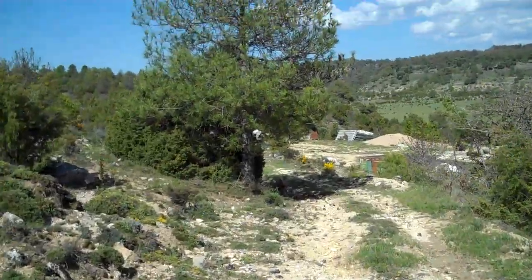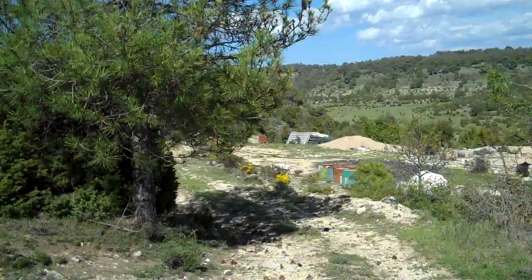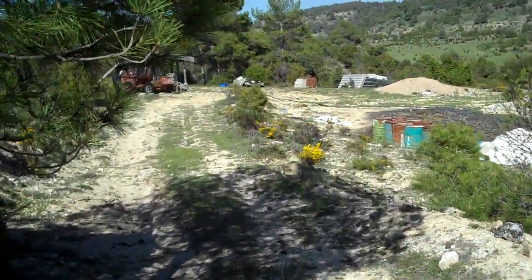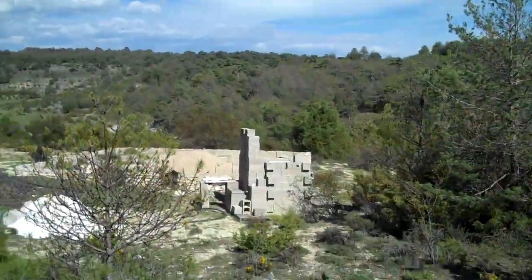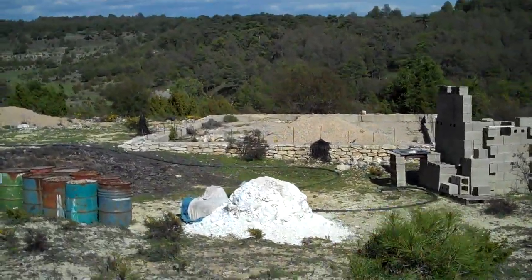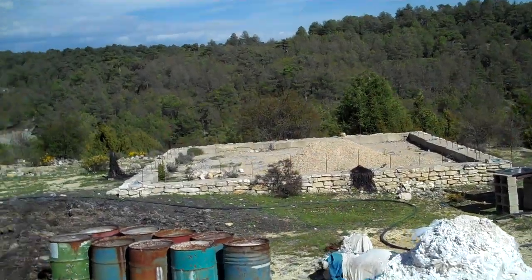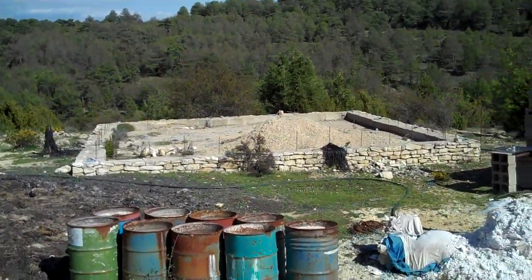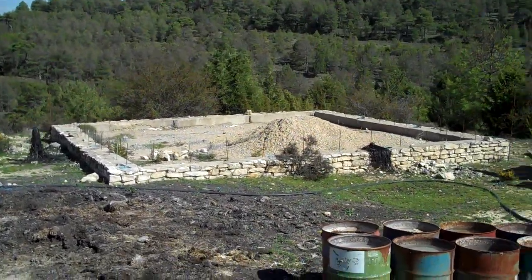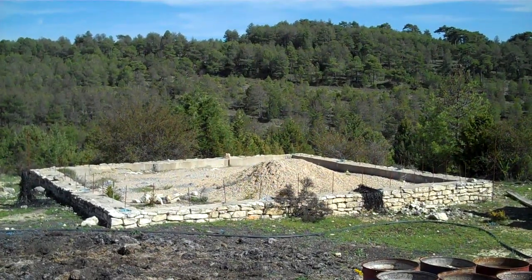Most of the work on this plot was done many years ago. My dad purchased this land about 15 years ago or so. There we can see our breeze block shower and the foundations for the main house. They're 9 meters by 9 meters on the outside, 8 by 8 on the inside. Now, the original plan was to build a timber frame straw bale house. We've gone more towards building of stone now.